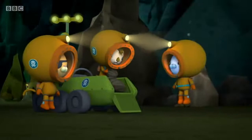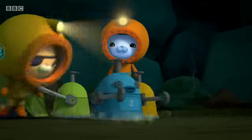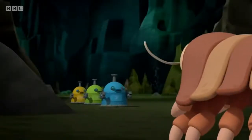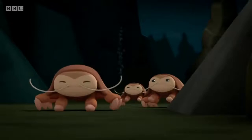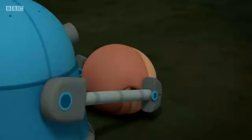We've collected some fantastic rock samples. The Octobots are working well. Aye! Uh-oh. Something's coming. Come on, boys. Time to roll. Uh-oh.